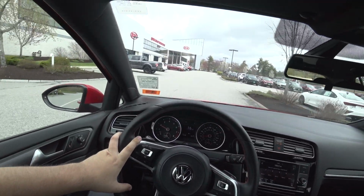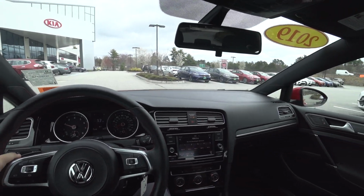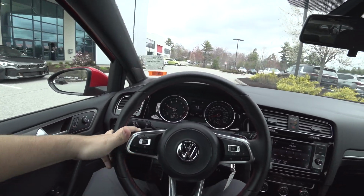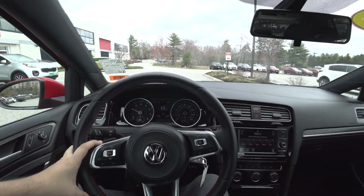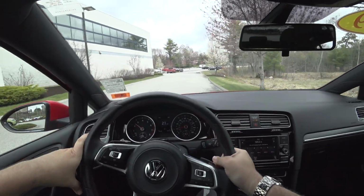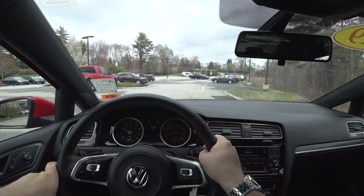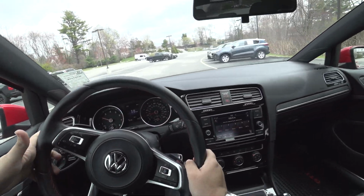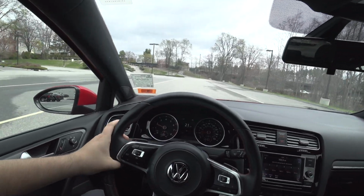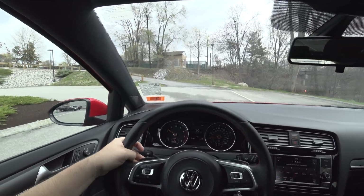There's a reason why I still think the Mark 7 GTI is one of the best sports cars on sale under, I'll say $40,000, because you can get one under 40. Now, I'd have one of these over a 370Z. I haven't driven a 370, so I can't say that yet. But I'd be hard pressed to spend the extra money over one of these. They're just phenomenal.